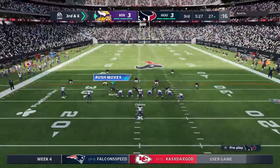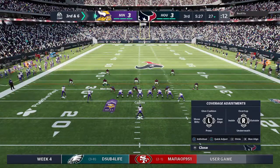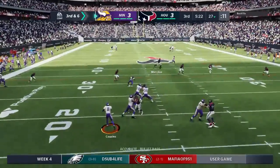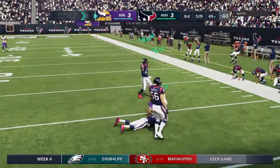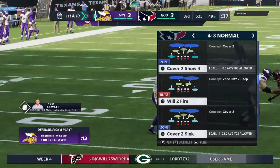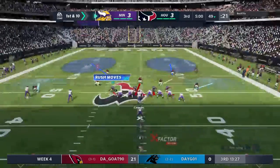So after the second down incompletion, they'll come up now against a 3rd and 6. Cousins. Open man is Thielen. It's complete. And they nearly get this all the way to midfield. Mark him down at the 49. Give him 22 there on the 3rd down conversion. First down.